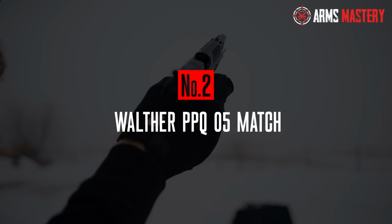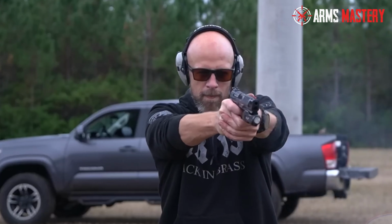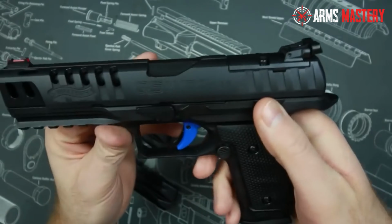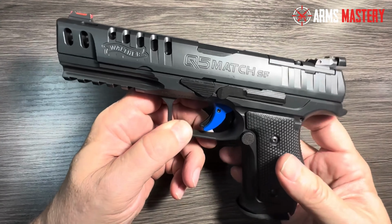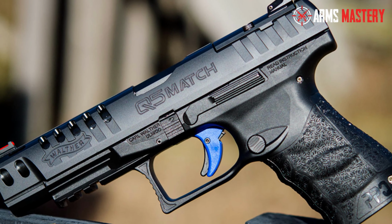Number 2. Walther PPQ M5 Match. The Walther PPQ M5 Match is engineered to excel in the competitive shooting arena, providing unmatched precision and responsiveness. At the heart of its design is the Quick Defense Trigger, celebrated for its exceptionally short reset and light pull. This feature allows competitive shooters to achieve fast, accurate follow-up shots, which are crucial for winning tight contests.